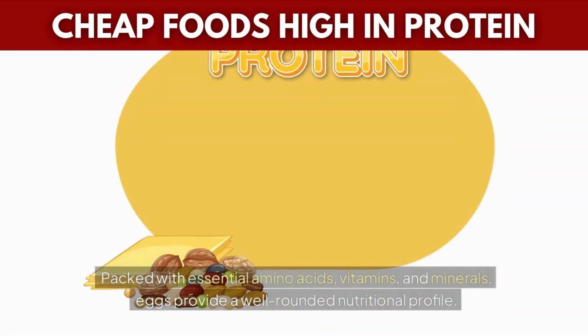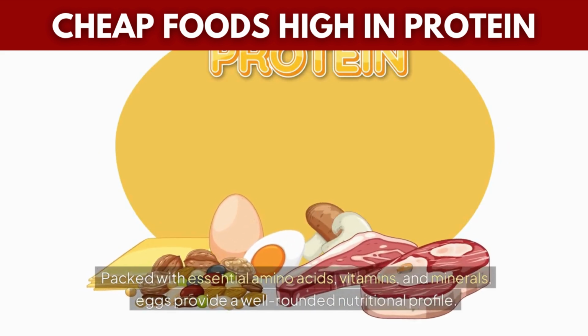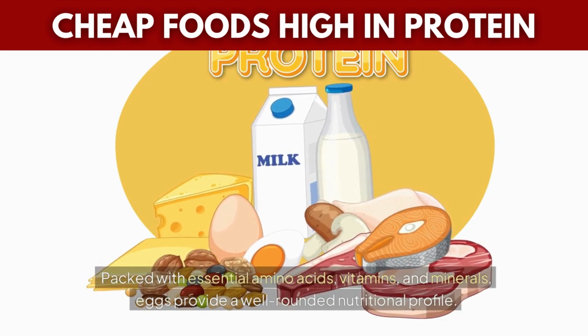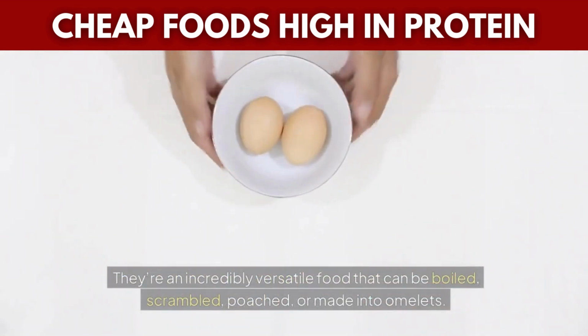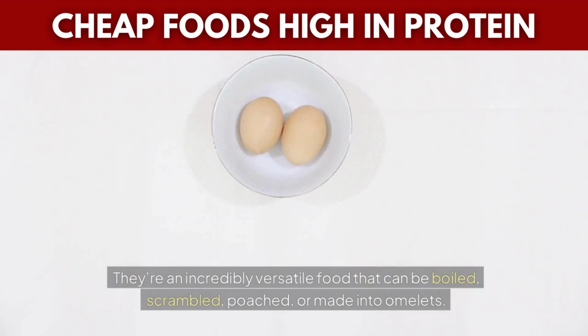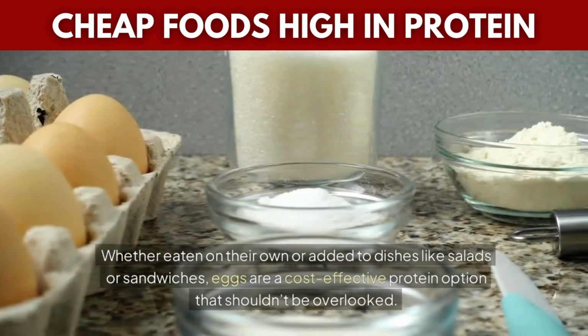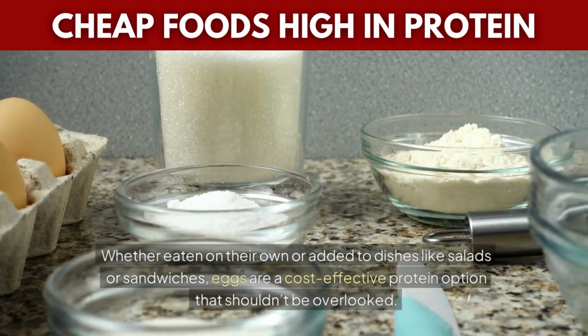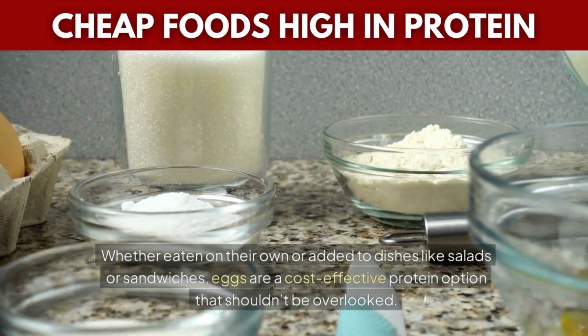14. Eggs have long been considered a go-to source of affordable protein. Packed with essential amino acids, vitamins, and minerals, eggs provide a well-rounded nutritional profile. They're an incredibly versatile food that can be boiled, scrambled, poached, or made into omelets.